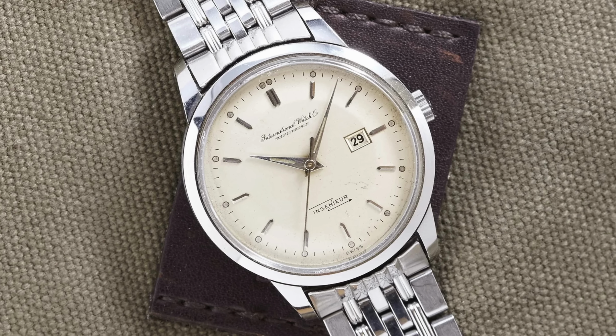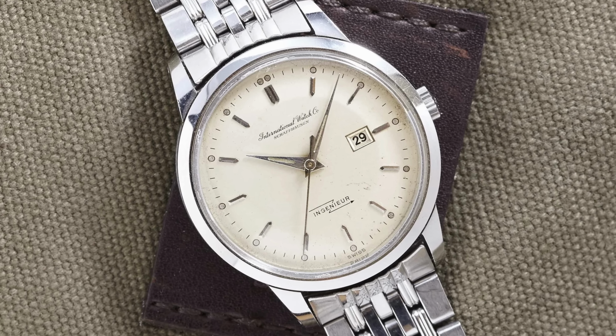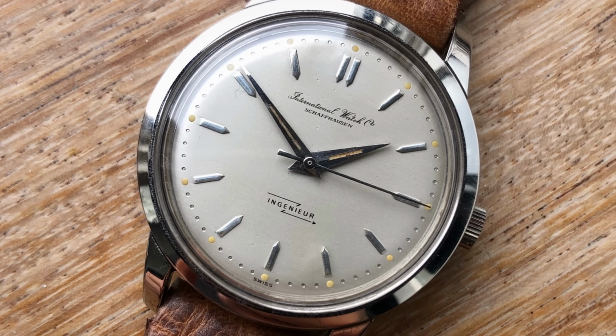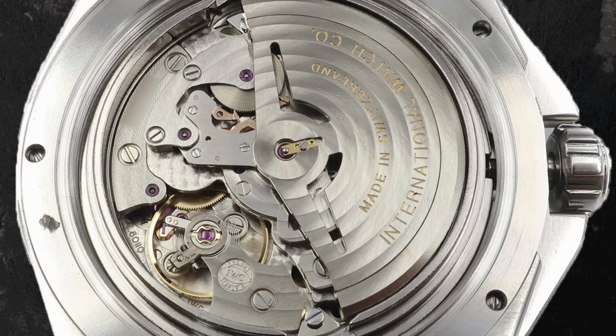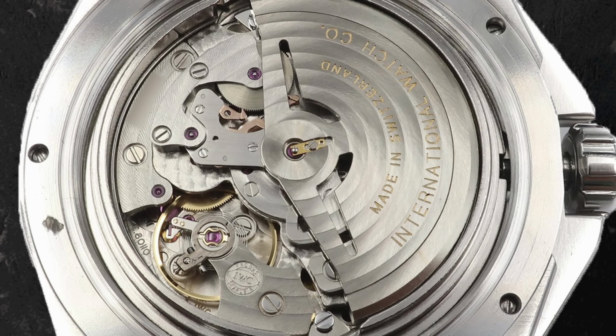The purpose of the watch line was to be anti-magnetic, to be water resistant and to be able to maintain high accuracy. And the technology that was created to achieve those goals is still used today, even in my Mark 20. To make the movement anti-magnetic, they house it in a soft iron inner case. Exactly the same thing that's used today in my Mark 20 and in this Ingenieur.